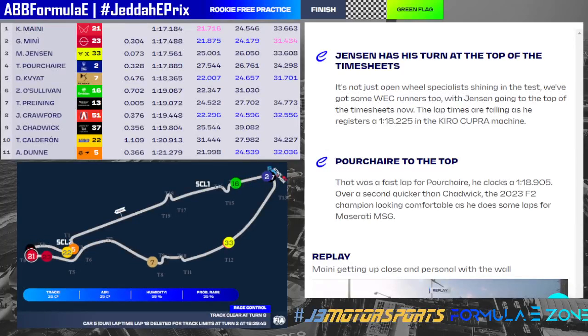What about Tatiana Calderon and Alex Dunn then? Dunn, I think, might have got slightly impeded there on his final flying lap by Calderon, because you saw that Calderon was not in an attack mode lap. There were no magenta lights at the back of the car, whereas Dunn was, and they may have just met at the wrong place at the wrong time on the circuit. Ultimately it means that Dunn does not improve, and he goes 11th quickest at the end of that rookie free practice session.